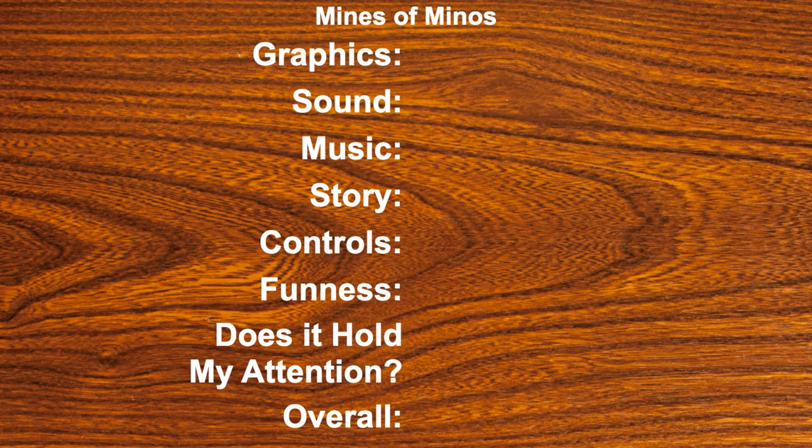Graphics, a 2. Sound, a 3. Music, 0. Story, story's pretty cool, 5. Controls, adequate, 4. Funness, 2. Does it hold my attention? A 2. Overall, Minds of Minos, it's going to get a 3.5. Eh, that's too high. We'll give it a 3. That was Minds of Minos.